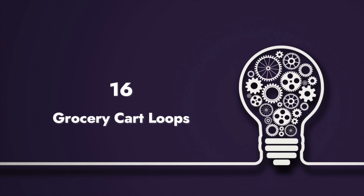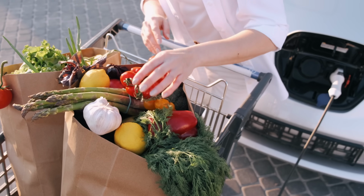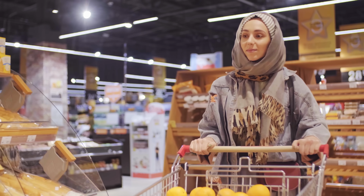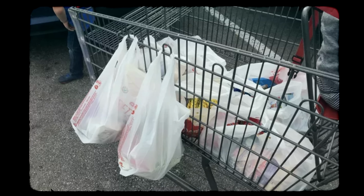16. Grocery cart loops. Grocery carts, or buggies, are pretty universal all over the world, usually made of metal or plastic. But why do they all feature the same design? Loops. They're usually on the back, right in front of the handlebar, and sometimes on the edges of the cart too. Well, the answer is almost too obvious. These loops are there to hang your shopping bags from. Remember that the next time you're running out of space inside your cart.